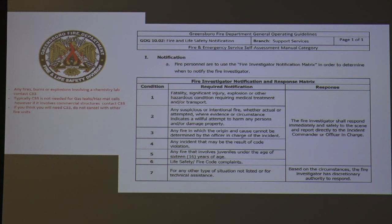She had one pretty significant. The thing blew up on him. Even an adult, that kind of thing. Putting fireworks in mailboxes, we want to come out on those. Any explosion other than like a transformer, we don't need to roll on those. But any explosions, especially involving the chemistry labs, we do need to come.